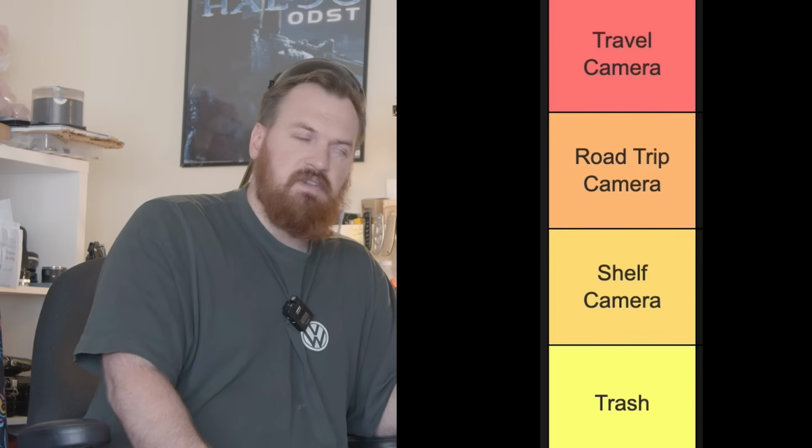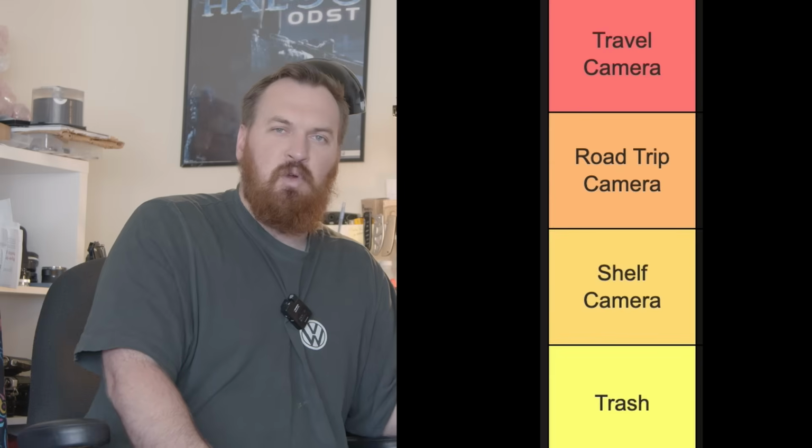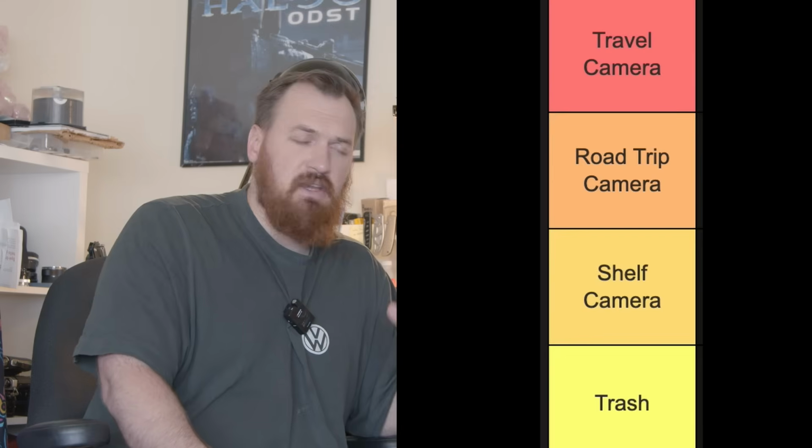Then we have shelf camera. This is going to look great coming off the bus, but maybe it doesn't perform super well. Maybe there's like some other caveats to its performance that doesn't really make you want to bring it out on the road, bring it out traveling, anything like that. You still shoot with it, it's still fun.